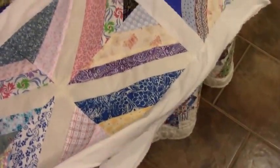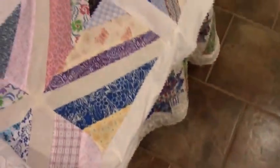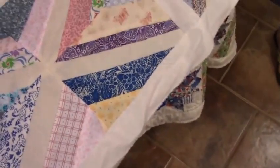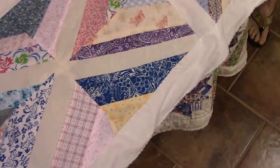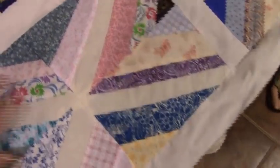Oh, the binding is this fabric here? Yes. What you put around the edge, which would be like this. That's a binding, this part right here. And then the back was going to be like a muslin, a solid white muslin. And these are called string quilts.